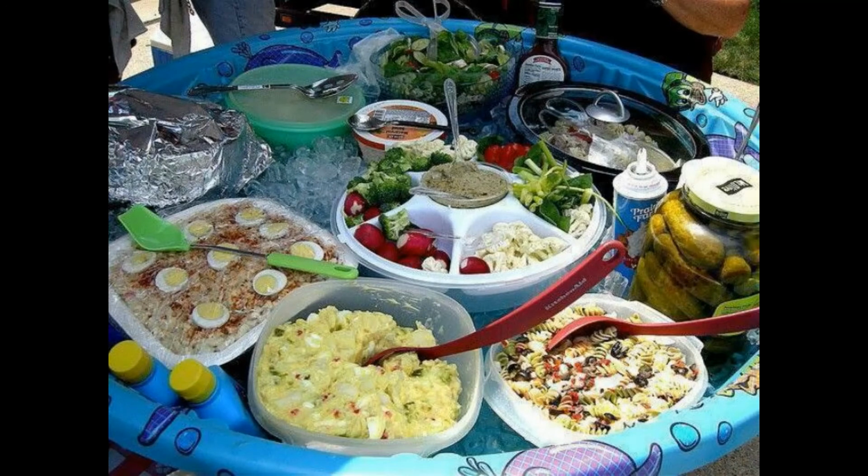Never leave perishable foods out of refrigeration for more than 2 hours. If the food is exposed to temperatures above 90 degrees, like in a hot car or a summer picnic, refrigerate it within 1 hour.